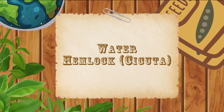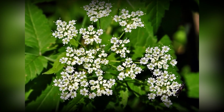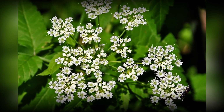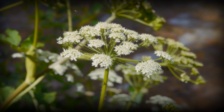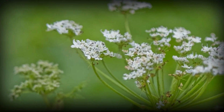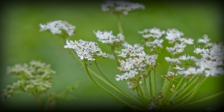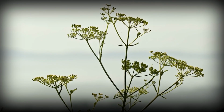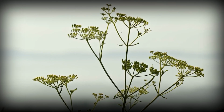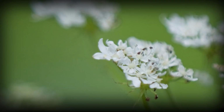Water hemlock, Cicuta. Here's the big scary brother of hemlock called water hemlock. It grows in wet areas, marshes, and along stream banks, producing clusters of small white flowers that can be mistaken for those of several edible wild plants. The thick, fleshy roots look similar to parsnips or wild carrots and even smell somewhat sweet when cut open, releasing yellow oil from internal chambers.